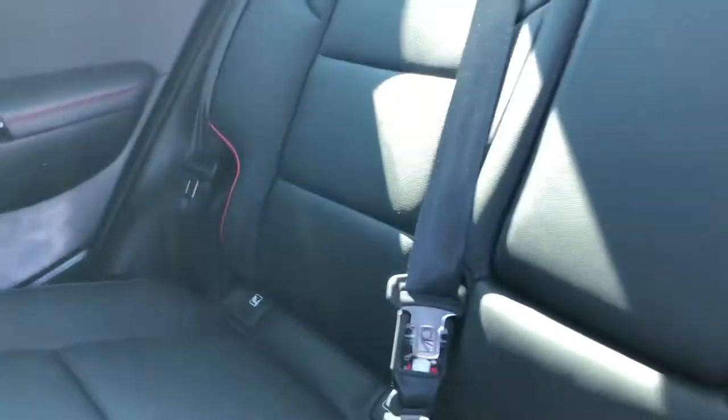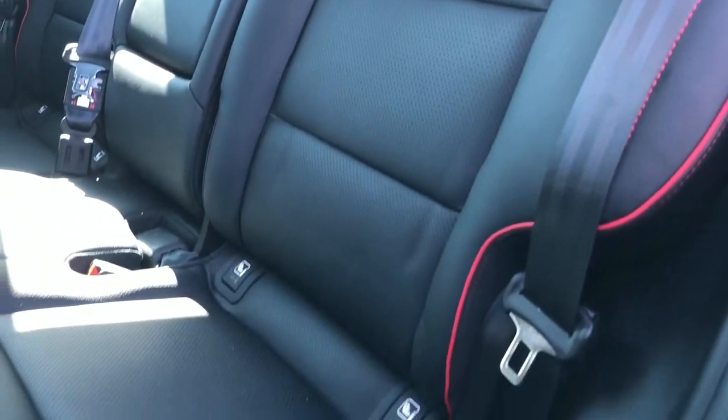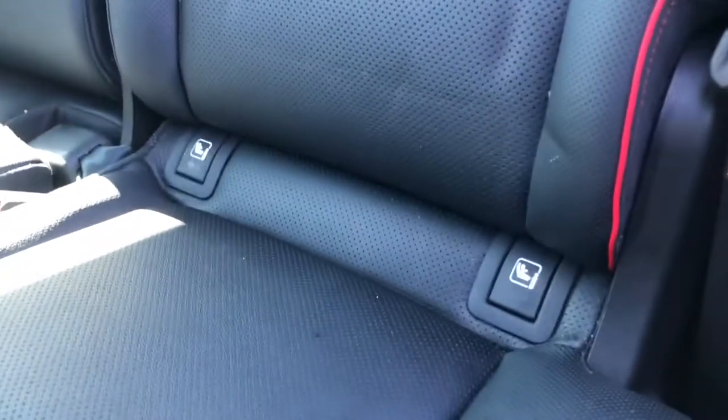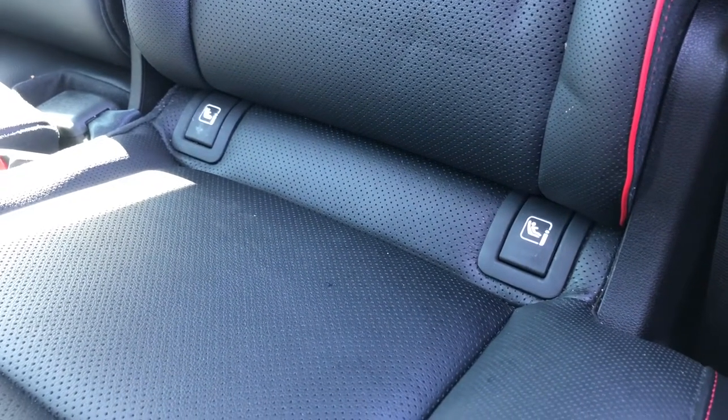On the rear seat, you can see they're made out of this full black leather with a red stitching that runs down the sides. This just completes the whole look of the vehicle while also providing the utmost comfort for not only the driver but the passengers as well. And on the rear seats, you have got ISOFIX points, so if you need to attach child seats, you will have peace of mind that they will be safe and secure.